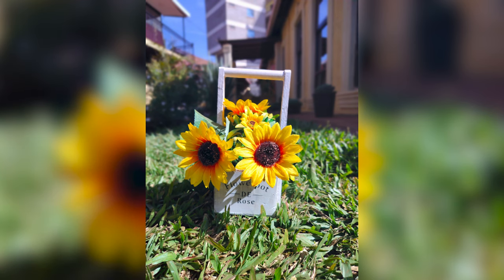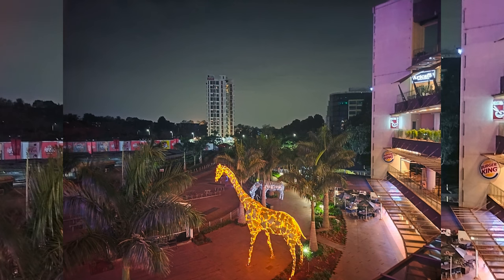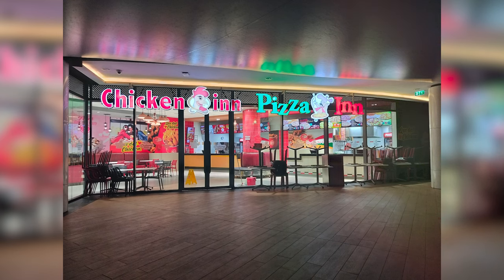Nimepiga picha na hii phone na naweza kuambia that it takes good photos. Nimetumia pia live portrait mode. It's able to blur when you kick in that 108 megapixel, cause I mean simu zote zinakuanga na big megapixels, does not always take that high resolution by default.